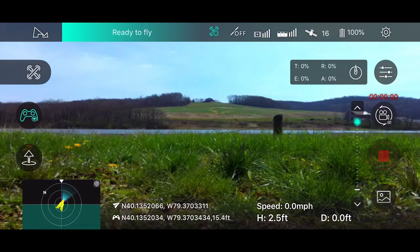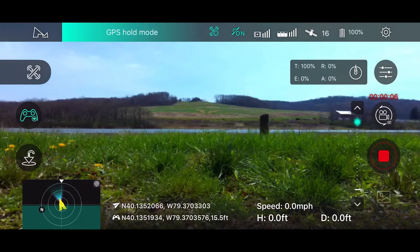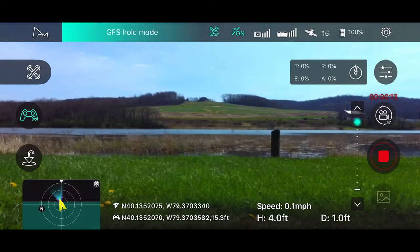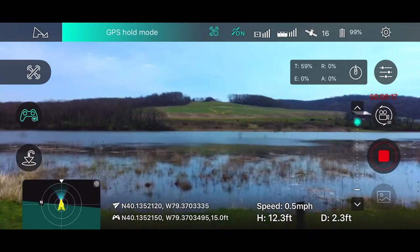Okay, let me start the video. Let me start the motors. And let me start the Zino. And it did the drop, about 18 inches. No biggie. It's a Zino, right?